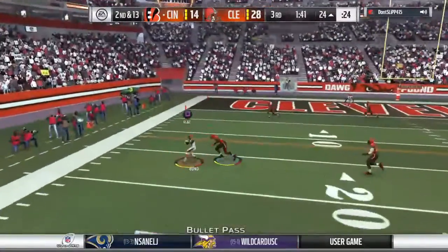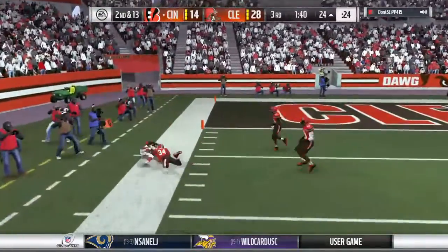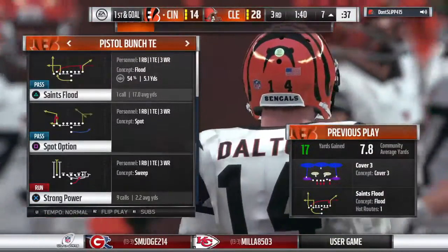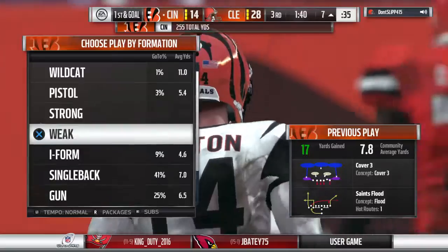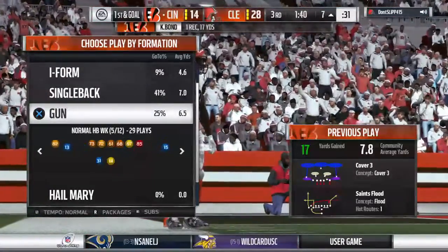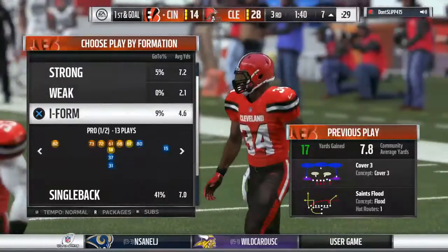Dalton now to pass. And he's got his man on the out route. That one good for 17 yards, and now they've got it 1st and goal. That was a nice completion on an out route, and those types of plays are the result of arm strength by the quarterback and timing by the receiver.